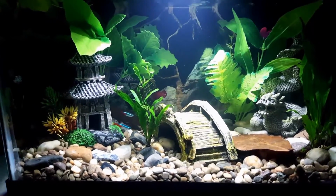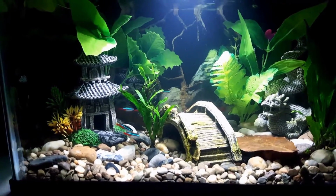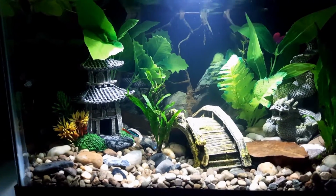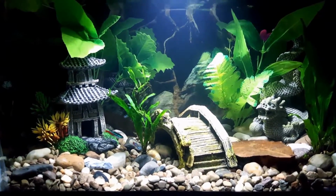So I also have a few other guests in this tank, which you may not see. One of them is a tiger nerite snail. Call him Gary.